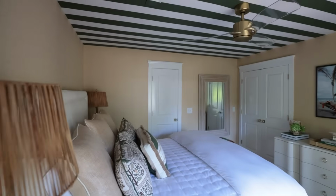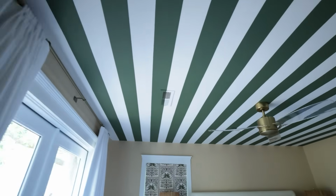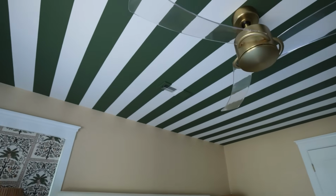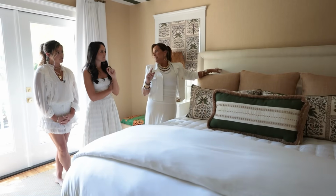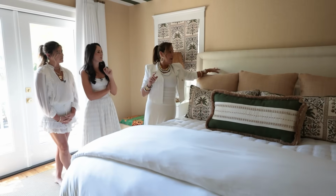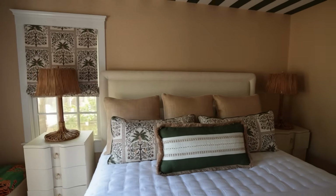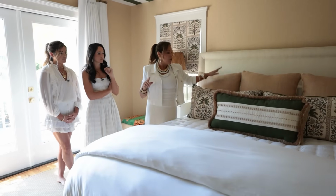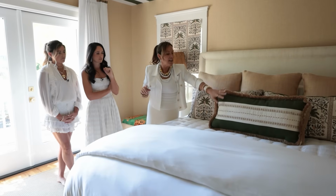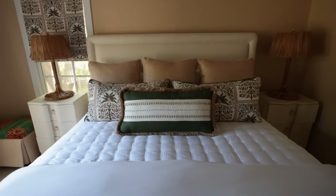We put the grass cloth on the walls, and on the ceiling we did green and white stripes. So fun. And it ties in all the fabrics that are in here. I just love this fabric. Did we have this existing headboard? Yeah, we had this headboard, and then we worked everything in. That was another one of our repurposing pieces. And this is our signature fabric, this rattan fabric. We love that, so it all blended together. And again, we pimped out the accent pillow with some trim and the green.